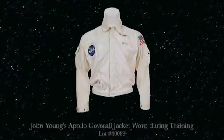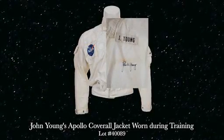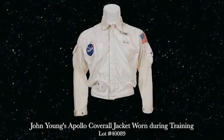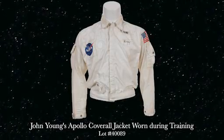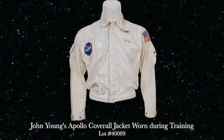This jacket has its original tagging and patches intact and is signed by Young. It is one part of a 4-part garment used in training. The garment was designed to be worn inside the spacecraft when the full pressure suit was not needed. Several of these Apollo in-flight coverall garments are held in the Smithsonian collection. Components of these outfits are rarely offered at auction.